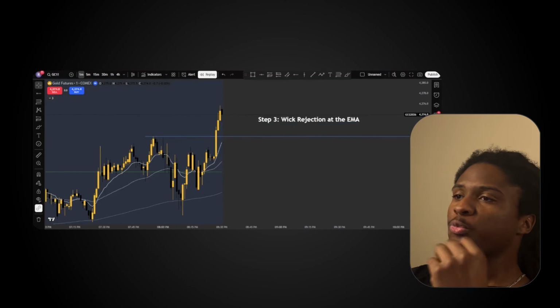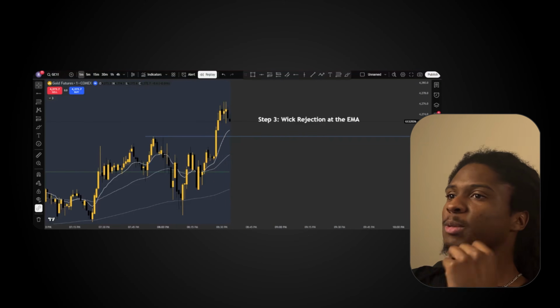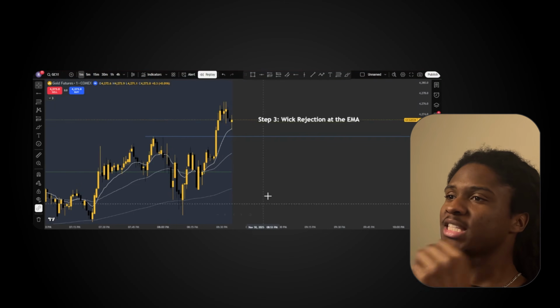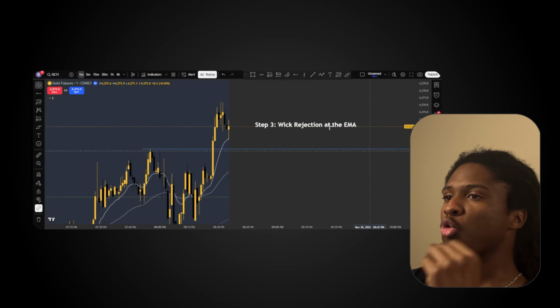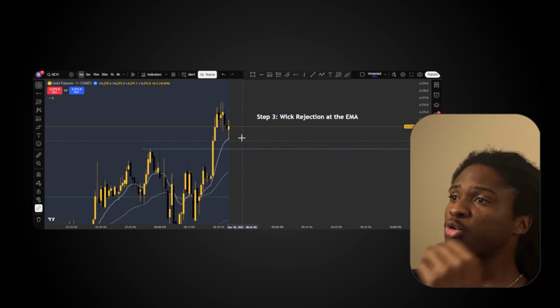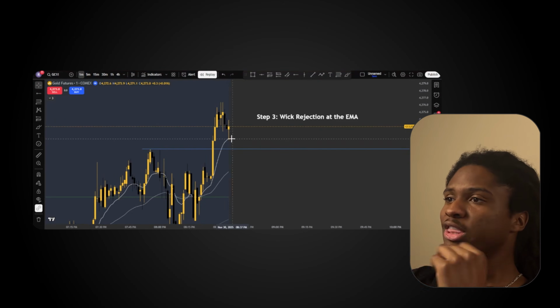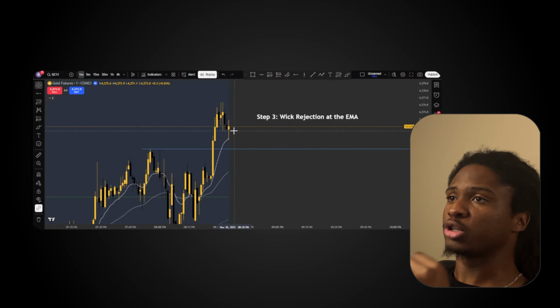Step 3 is the wick rejection. So what's a wick? Every candle has a body and a wick. The body is the thick part, and the wick is the thin line sticking out of the top or bottom. A wick rejection means price touched the 13 EMA, tried to push through it, but then rejected and closed back above it. That wick tells me buyers or sellers are defending that level.